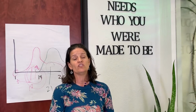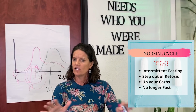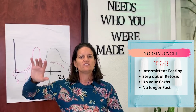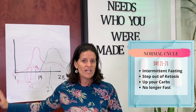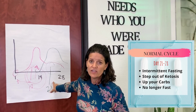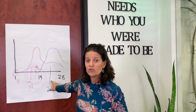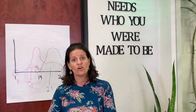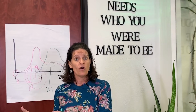You can do some intermittent fasting, 13 to 15 hours is okay, but no dinner to dinner fasting, no 36-hour fasting. Definitely this would be a horrible time to do a water fast because you won't make enough progesterone, and then if you don't have enough progesterone, it's like a house of cards. All those other hormones will start to go off.